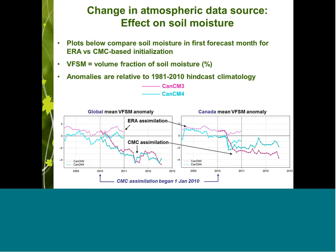Okay, so as you saw, the sources of the data for the hindcast and the forecast for the assimilation cycles are different. So we saw a problem. What I'm showing here is the volume fraction of the soil moisture. We have the two models here, okay?